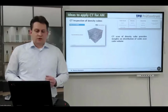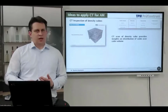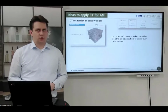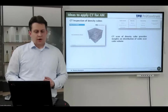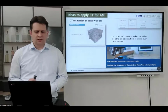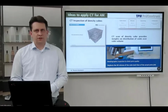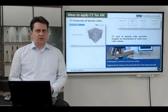Now, another example for the AM process chain and during the actual AM process to quantify the AM process would be the inspection of density cubes. This could provide insights on the distribution of voids over the entire volume of the cube. And so far what is often done when these cubes are printed is that people look at one particular plane of section of these cubes with metallographic inspection methods, so basically under a microscope.